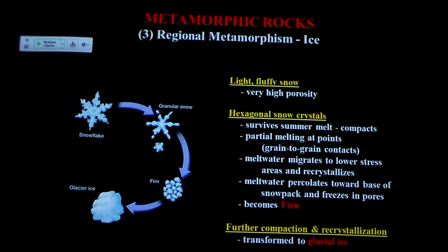And that's why you can tell glacial ice when you look through it: it has this gorgeous deep velvet blue color to it because of this recrystallization. So this is a metamorphic process.